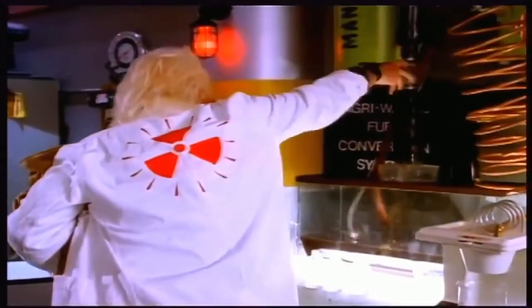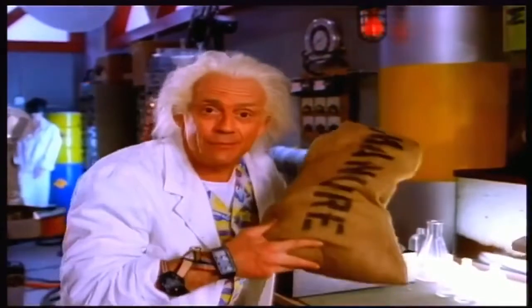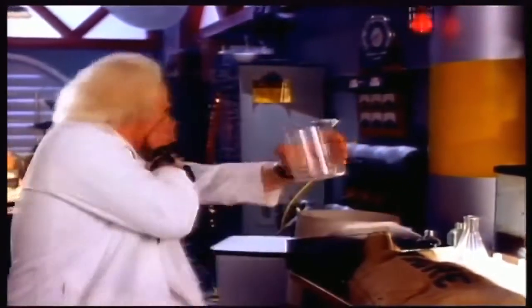Ordinary manure, right? But wait. Thanks to my agro-waste fuel conversion system, what was once manure is now a clean-burning fuel pellet. One pellet can heat a house for an entire winter. There's only one problem.